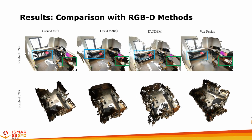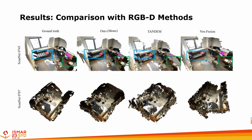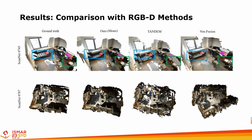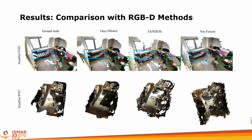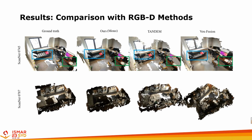Furthermore, we showcase the comparable reconstruction performance of SimpleMapping, utilizing only a monocular camera setup, against the SOTA RGBD method. BundleFusion tends to produce over-smoothed geometries and experience drift during long-term tracking, resulting in inconsistent structure.